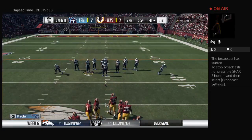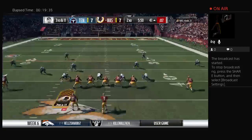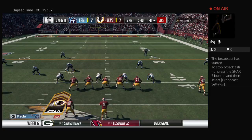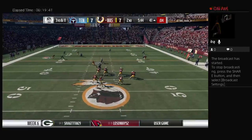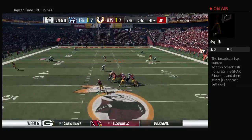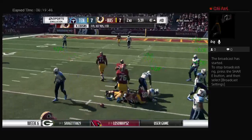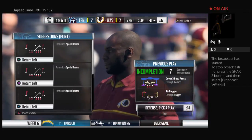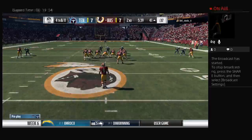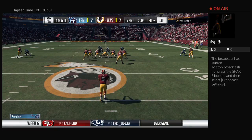And on 3rd down, a nickel formation here defensively. Play fake. Cousins. And this is going to be incomplete. Anytime a ball's thrown in the middle of the field and it's popped up in the air, I expect someone to catch it. It doesn't matter whether it's offense or defense because there's usually a great amount of bodies in that part of the field. In this case, no one came up with it.